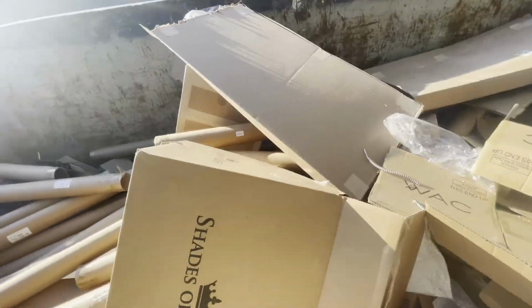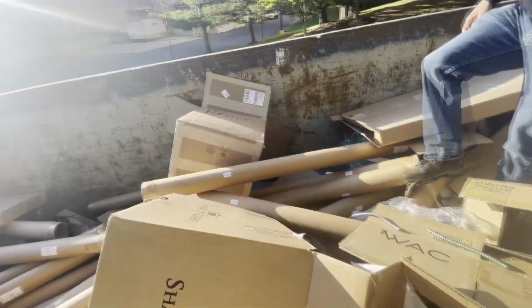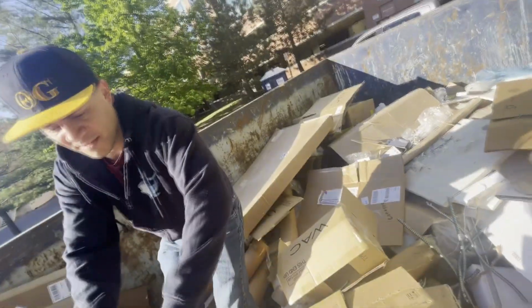What's all this? Cardboard. Tons and tons of cardboard. Do you need any? No. I actually might need a box to return some Amazon items.